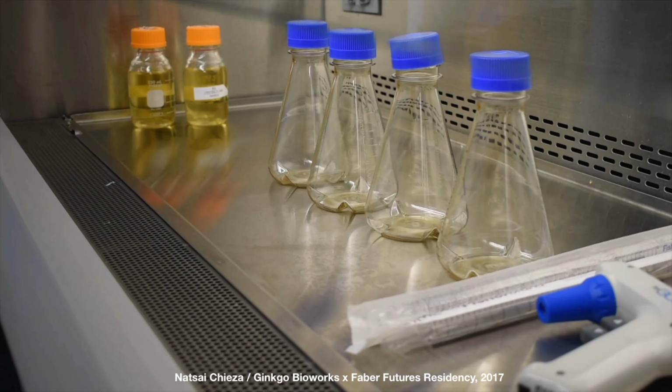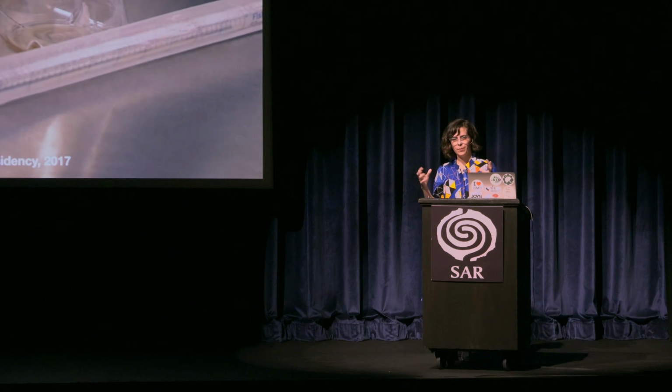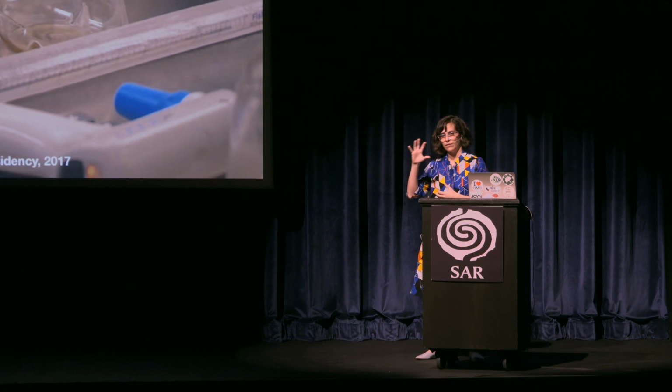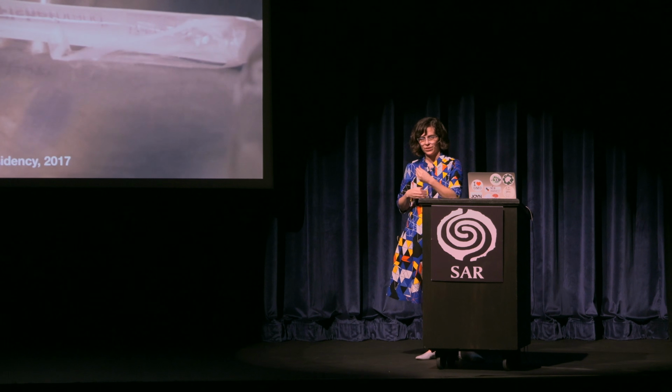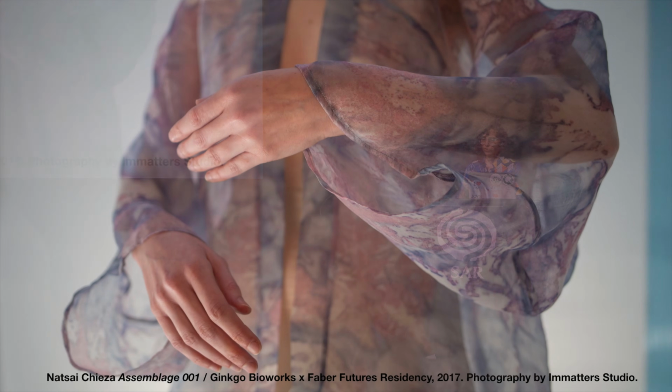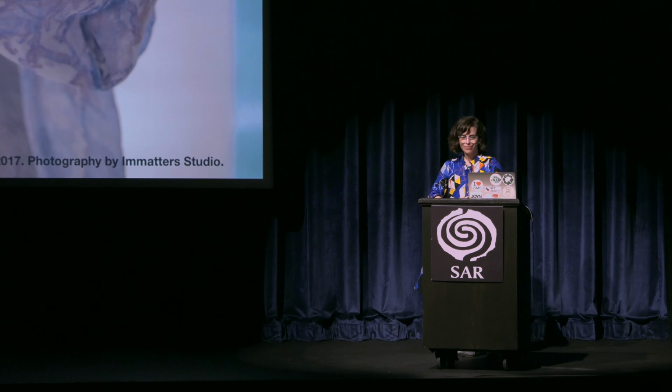And so when she was in the lab at Ginkgo, she explored a lot of these questions about process, about expanding and scaling up, looking at the robotics and what we were working with, looking at the engineering of the strains, how you might be able to engineer them to produce more or different kinds of pigments. And then she was able to, with a lot of work that went into this, make the world's first bacterial dyed garment, the first caftan dyed with bacteria.